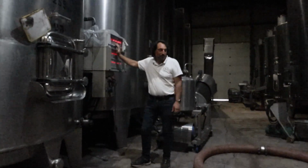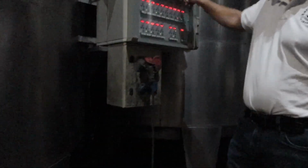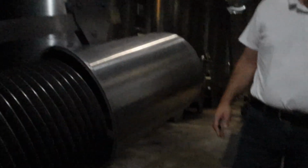The noise you're hearing is a kind of conditioner to control the temperature, because there is cold water inside. This is a filter to clarify the wine, the system of filters.